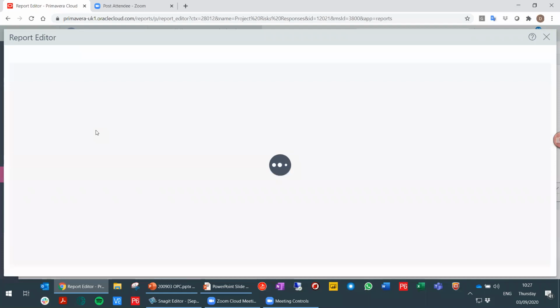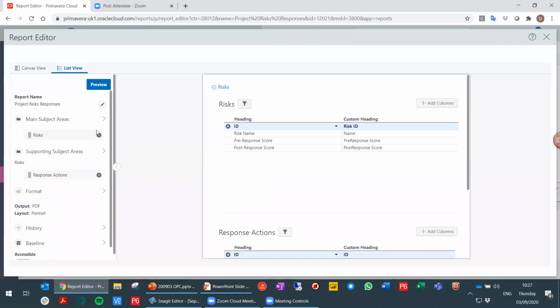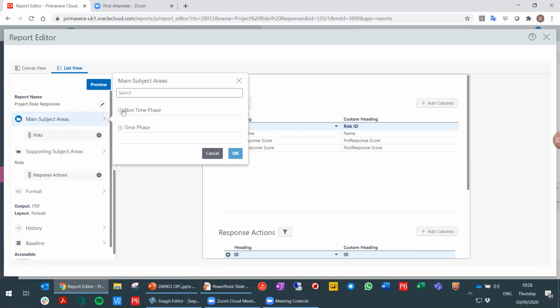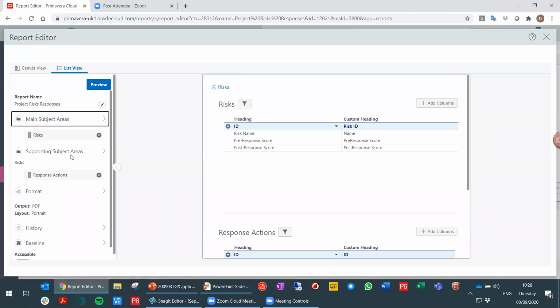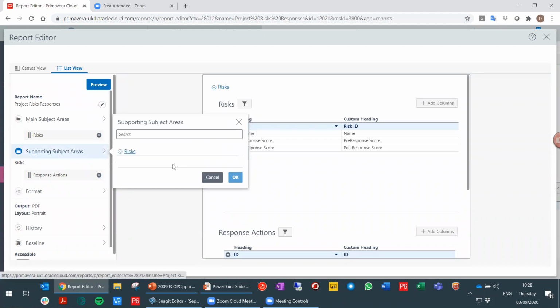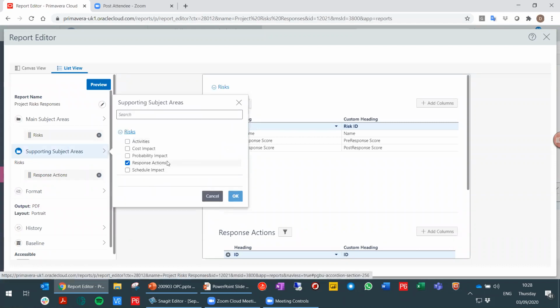By clicking on that, it takes you into the editor view, and it's built up on main subject areas and supporting subject areas. So the main area is risks. Do I want any time phase information? Not in this instance, because it's just a very simple risk report. And in the supporting area, what do we want to see? Well, we want to see the response actions for those risks. It might be you want to see the cost impact, the activities that are associated with it as well.